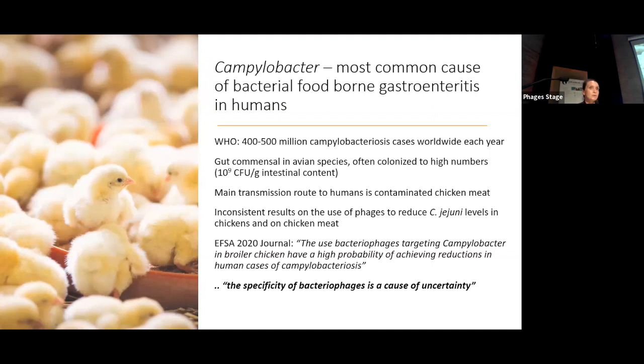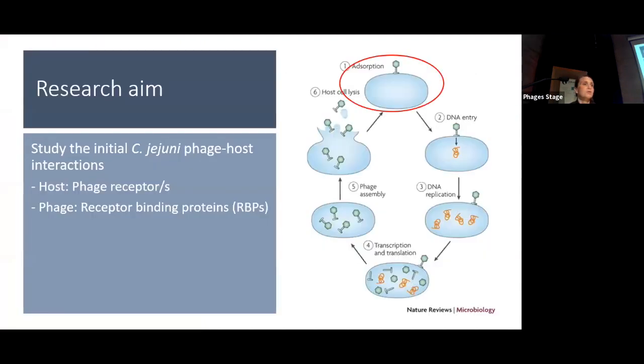But one of the causes of uncertainty is: how do we tackle this variation in these results? That has been linked to understanding the specificity of these bacteriophages, as this has been mentioned as one of the main causes of uncertainty. So that is where my work comes in.